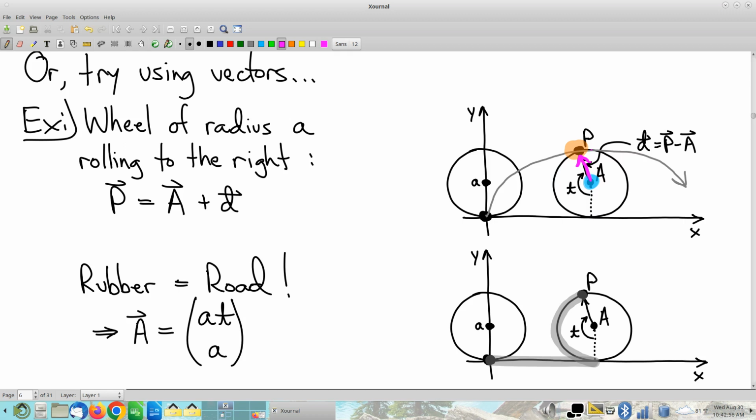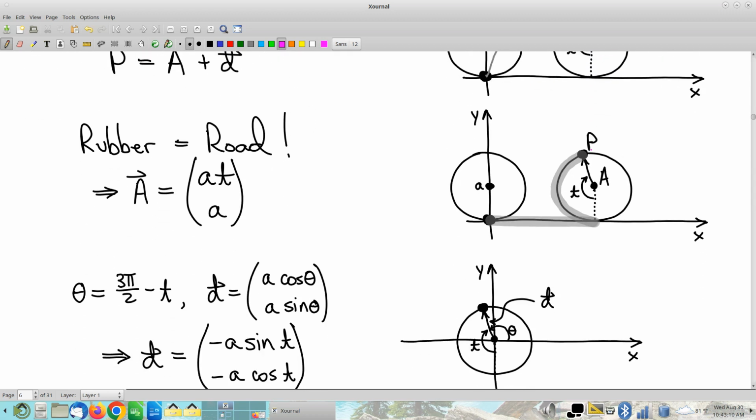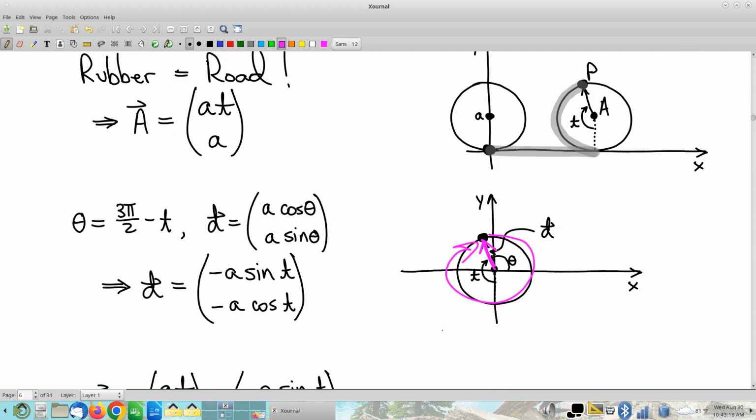So you might think to yourself, oh, well, the arrow is doing something weird. But we're not interested in the arrow. We're interested in the vector. And the vector is doing something pretty simple. The vector is just going around in a circle. But I'm going to come back and look at those details. Okay, so that's the big idea.